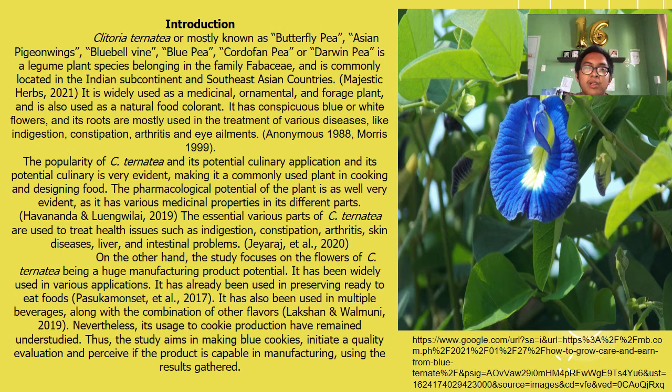Now, the popularity of C. ternatea and its potential culinary application is very evident, making it a commonly used plant in cooking, and it has various medicinal properties in different parts. The various parts of the C. ternatea are used to treat health issues, which I said earlier, the indigestion, constipation, arthritis, all this other stuff. It can even cure some skin diseases, some liver problems.